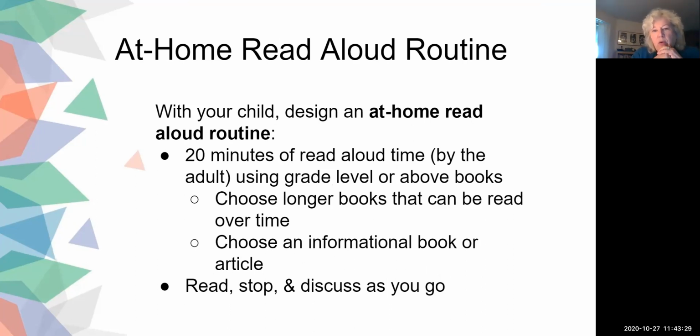I always choose longer books, especially if I'm reading fiction at this point, that can be read over time. Reading a book over time allows you to really get to understand the setting, the characters, what the problem is, how it's going to resolve itself. Again, longer books let kids have a longer amount of time to understand that concept.